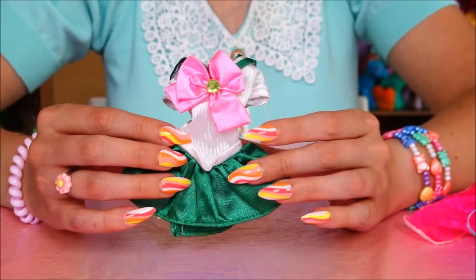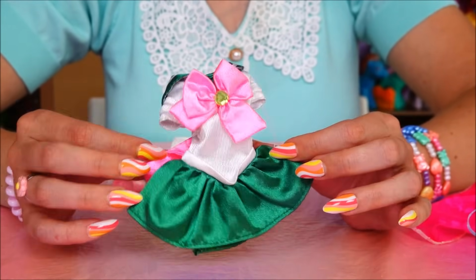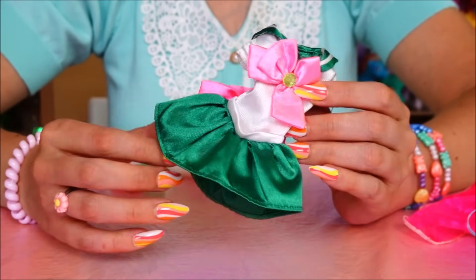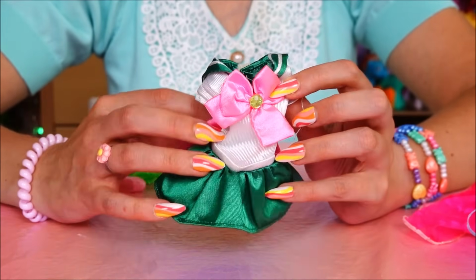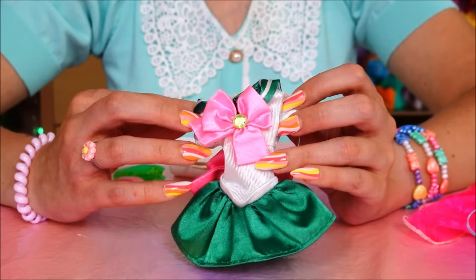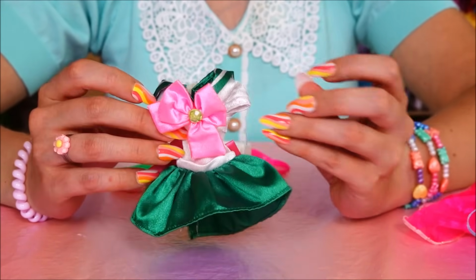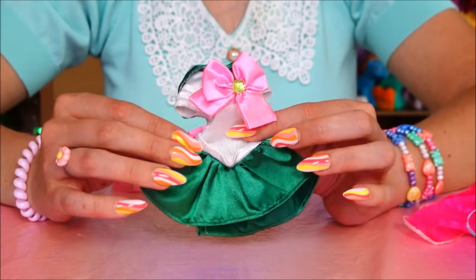This is actually the Sailor Jupiter dress. So it's a Sailor Moon doll. Sailor Jupiter, you know, the brown haired one, a little bit more sporty girl. I've never watched Sailor Moon, I just know general things about it, and I just picked it up because I recognized it. I do have another Sailor Moon dress.